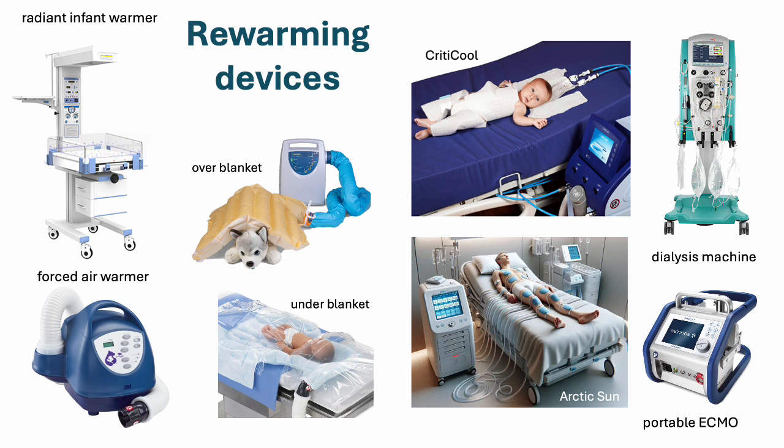If you're in an ICU environment or working in a pre-hospital ICU environment, you might come across the dialysis machine or your portable ECMO, depending on your environment.